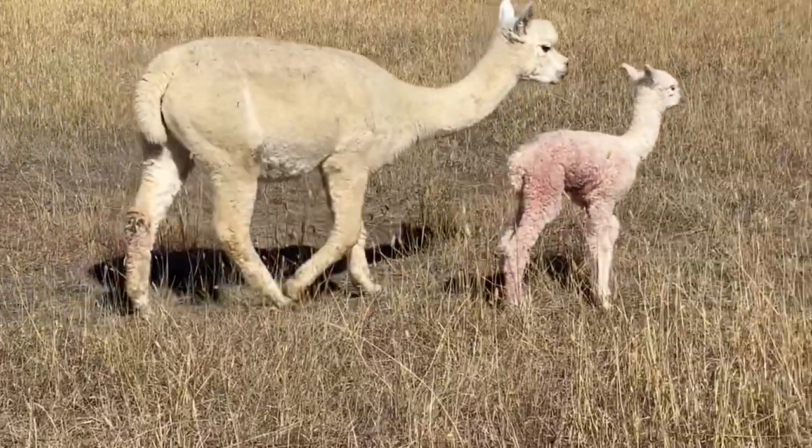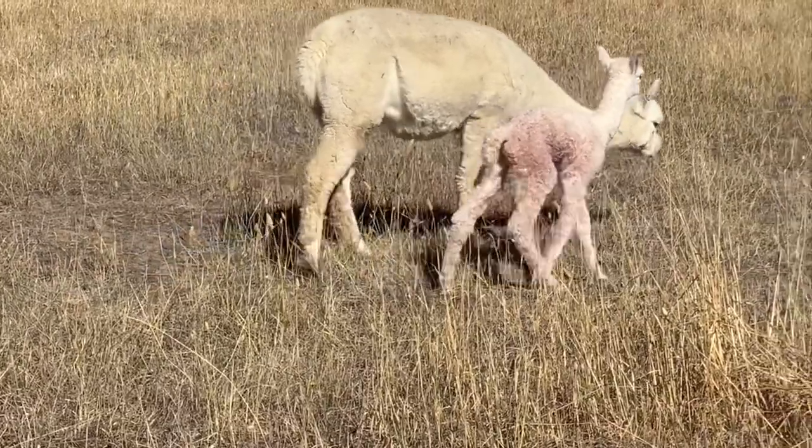And there you go, after a few more minutes. Here's a photo of the placenta that she passed about an hour or 2 hours after the birth.